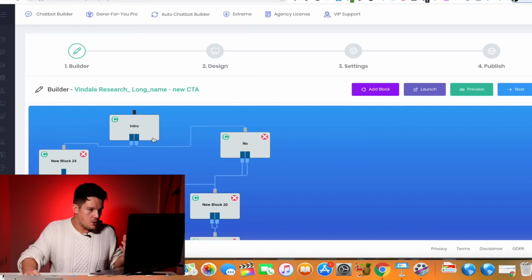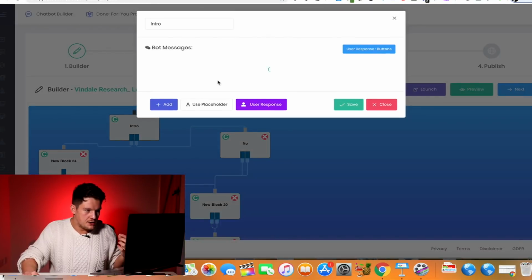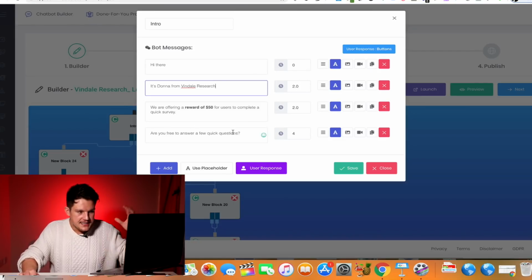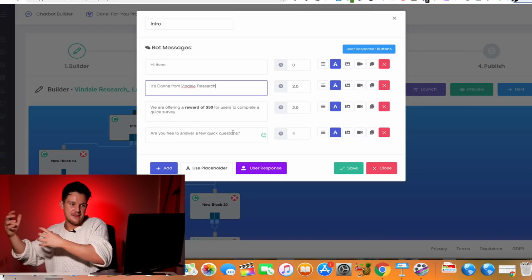So this is kind of how it works inside, and it's got an intro, and you literally just go through the questions, "Hi there," and you can change out whatever you want, see how long she's typing for, and tailor it to the offer that you're gonna send them to.